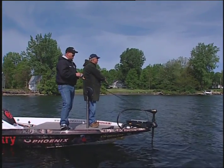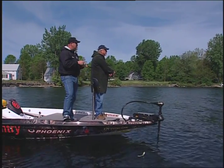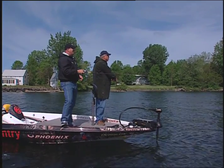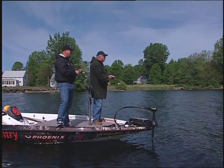The other color we're going to come out with, if we get it dialed in perfect, is going to be a blueback herring, which, if anybody's been watching the tournament series, the circuits the last couple of years, they find out the blueback herring is one of the go-to baits anywhere in the U.S.